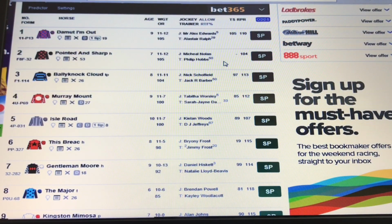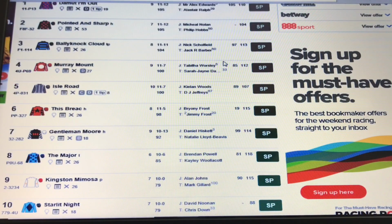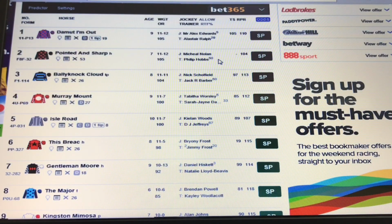Now, for the purposes of this video, I've gone for one of tomorrow's races, so there are no prices up yet, so I don't know which will be the favourite and who might be 33-1. This is the 5 o'clock at Newton Abbott tomorrow afternoon, so let's have a look and see what we find.